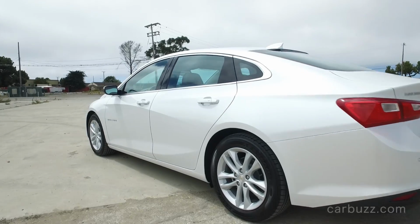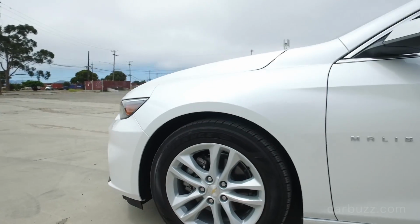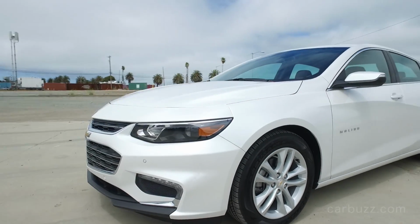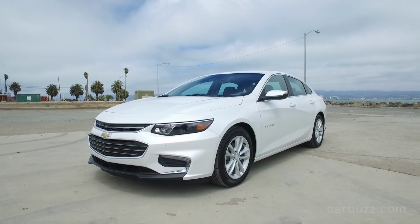And again, if you want the best hybrid midsize sedan on the market, fuel economy, value, Chevrolet Malibu Hybrid, this is it.